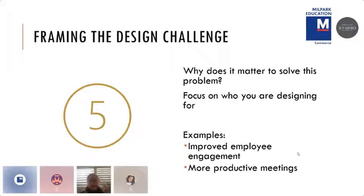So if you think about yourself, so let's co-create this one quickly. If you think about yourself and you think that you're experiencing engagement, real engagement in your team, how would that make you feel? So in the chat, what do you think? How would that make you feel if you have an improved employee engagement?